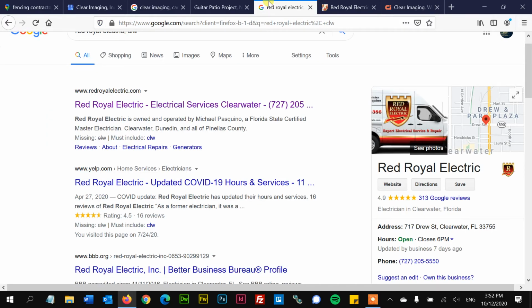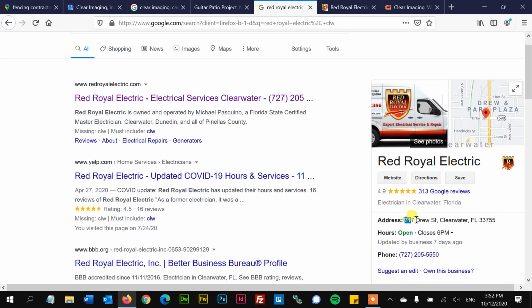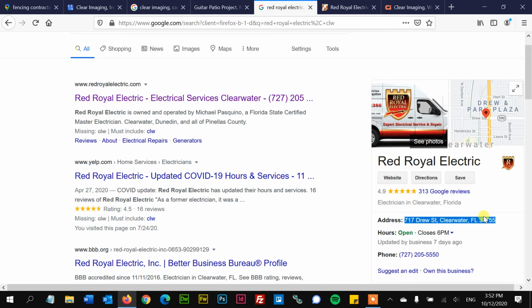All right, and the 5th point here is name, address, and phone number. We call it the NAP: name, address, phone number. If I search a company over here, we see the full address. Notice the format. On your website, you want to follow that exact same format. The more accurate you are with your location format, the better that's going to help Google completely understand where exactly you are. You don't want to have any variations, in other words.